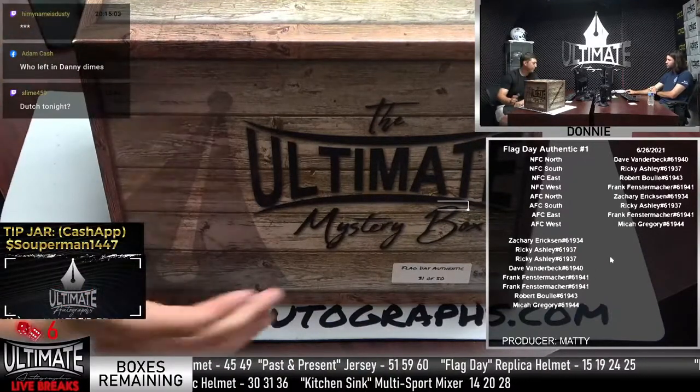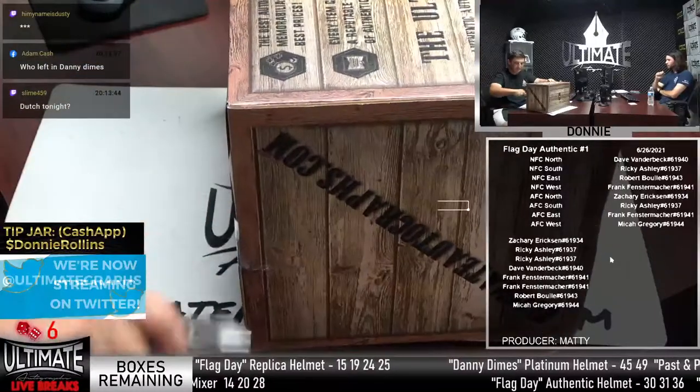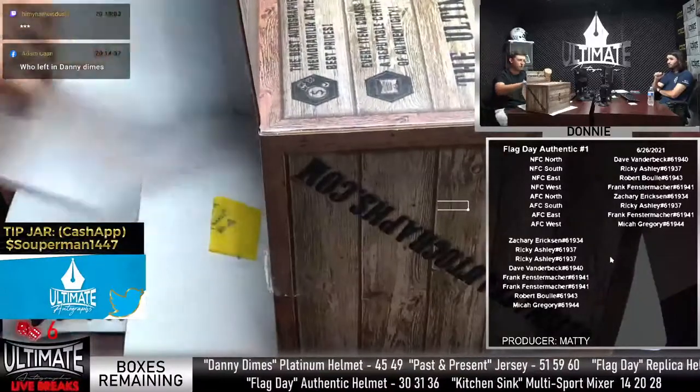All right, let's rip Flag Day Authentic, box 31 of 50. Who's left, a Danny Dimes? That's a great question. That series has been going on for a while now. I don't know the headliners remaining in that series. I know those are our final two, our last couple boxes.